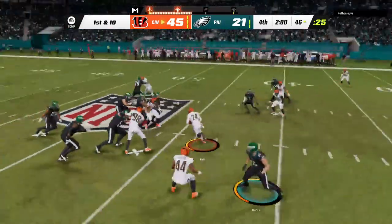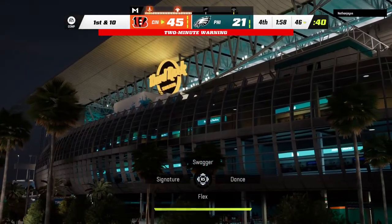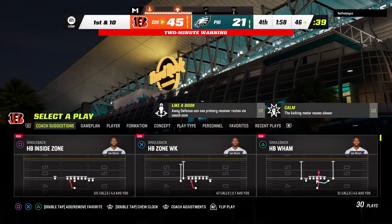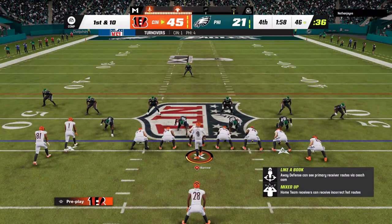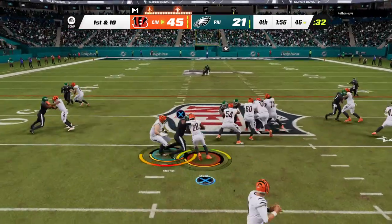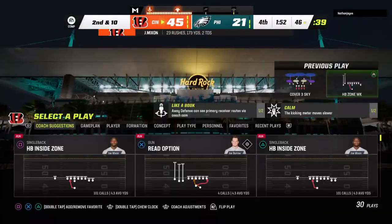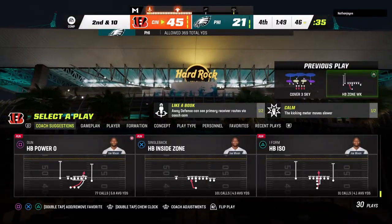Hurts. And for the fourth time tonight, it's an interception. Picked off by Von Bell. And the Bengals are in great shape here as they take over at their 46-yard line. Good starting field position for them here as they come up first and 10 at their own 46. They try to eat some clock with Mixon. And for one of the first times tonight, he's going to be held up at the line of scrimmage. No gain on the play there.